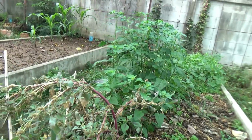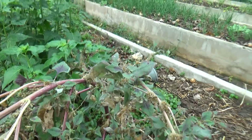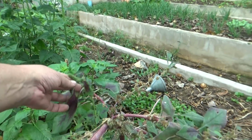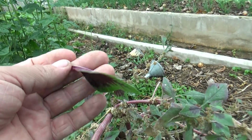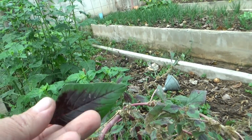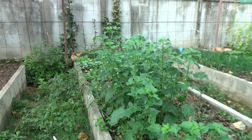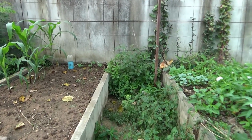This is the Chinese amaranth. I think this might be the last year growing it. It's just, you know, millions of seeds and not much leaves. It's really cool looking. Here's what the leaf looks like, you know. It's nice. Add to a salad or something. Looks cool. To me, it doesn't taste anything special. It reminds me of something.